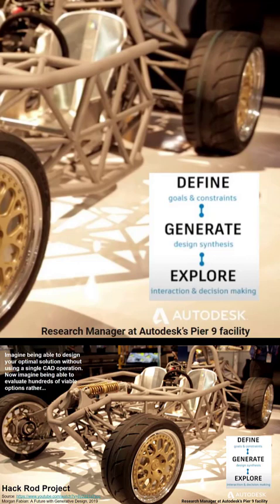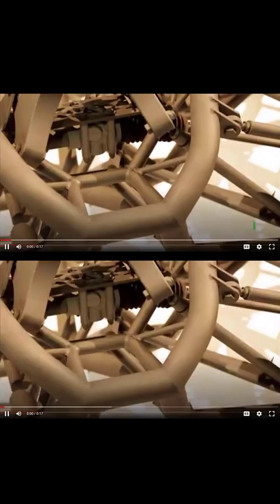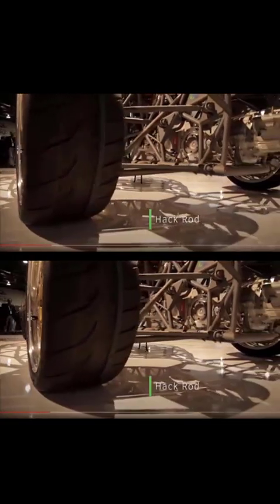Welcome to the future of design and manufacturing. Picture this, a world where you can design the perfect solution without executing a single manual CAD operation. A world where, instead of just one design, you can instantly evaluate hundreds of optimal possibilities. Before you, you see the pinnacle of this vision, the Hack Rod Project. This isn't just any vehicle, its framework boasts a mesmerizing mesh-like structure with hundreds of ubiquitous sensors that feed structural load dynamics into the generative master file for continued data-driven optimization. Every component, node, curve, and joint is meticulously optimized, possibly balancing between strength, weight, speed, and other critical factors.